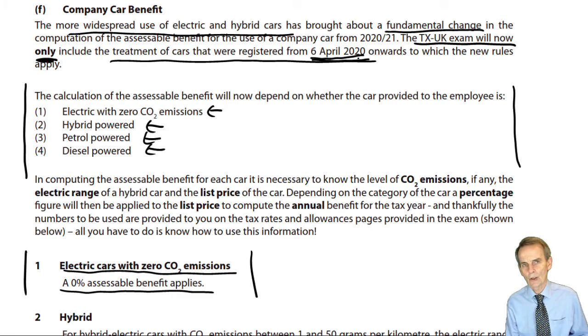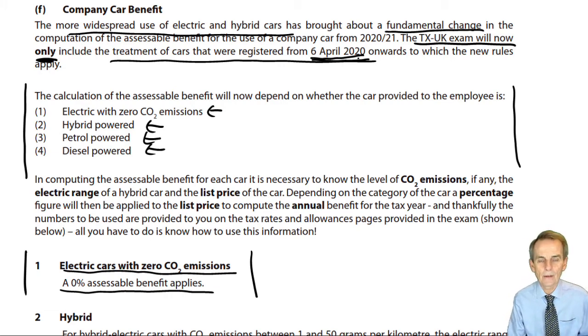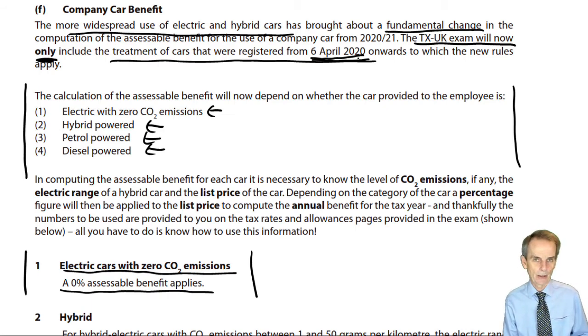But if we get a situation where it's other than the 6th of April 2020, it is a later date, but at some point within the course of the 2021 tax year, then there's going to have to be a time apportionment exercise. If we're only provided with this company car from, say, the 1st of January 2021, then we've only got it for the last 3 months of the tax year. And once again, our apportionments will be to the nearest month. So look, therefore, for the date at which that company car is provided.